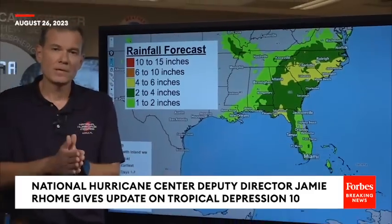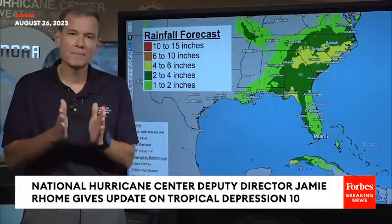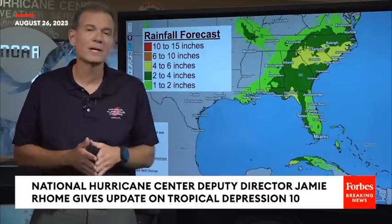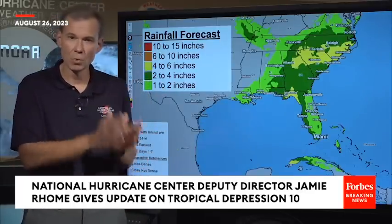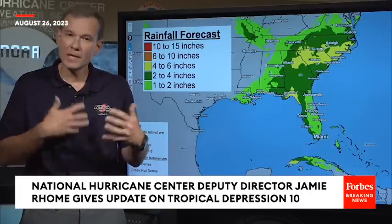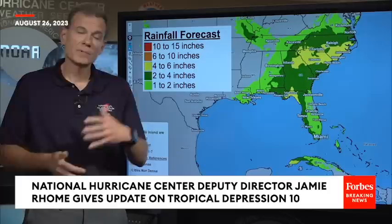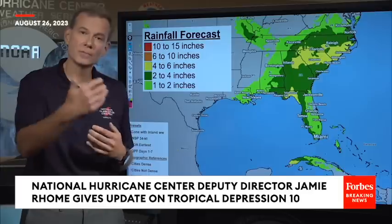Now, the final take-home message for you at this early stage is that you have to check back often. If you're in Florida, Georgia, South Carolina, North Carolina, you need to be checking the forecast twice a day. So that's morning and afternoon or evening. Why? These systems can evolve. This forecast might change. It could go a little bit further west or a little bit further east than we're forecasting at this point, or it could be a little bit stronger.